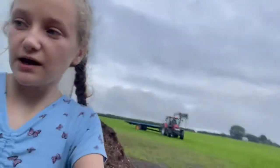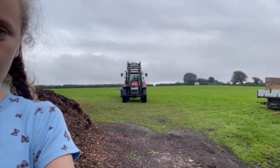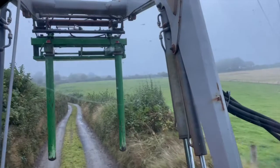We just hitched up the trailer. I'm now shutting the door because we just got the tractor out. Here's the tractor and trailer coming out to go to the field because we need to bring all the 76 bales back. Let's go.